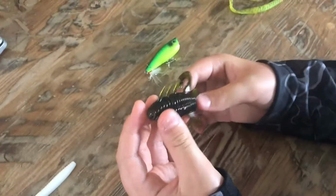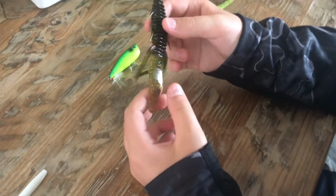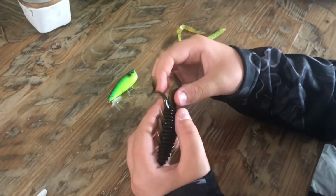If you're using this one, don't use it in the grass. It will not work in grass. Okay, so you've got to get it out there. And we caught that one in deep water, too, at the bottom of the lake, about 10 feet or 8 feet. You cast this one about 10 or 8 feet off the bank.